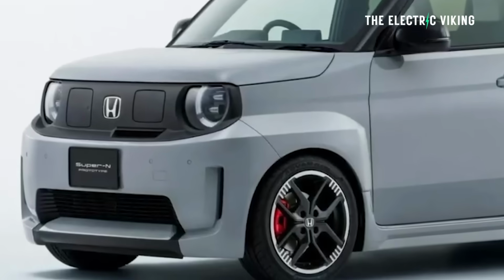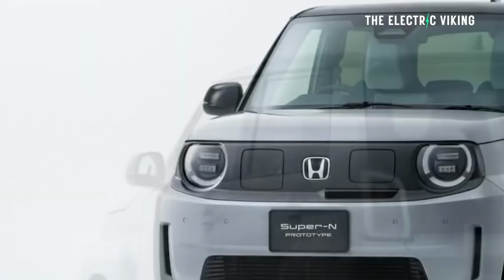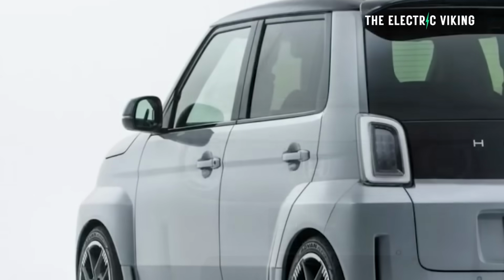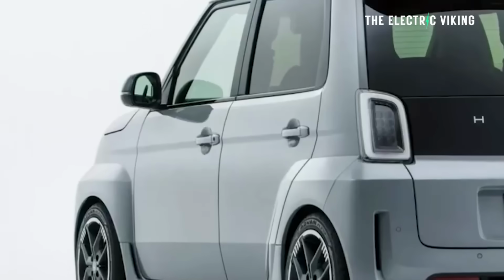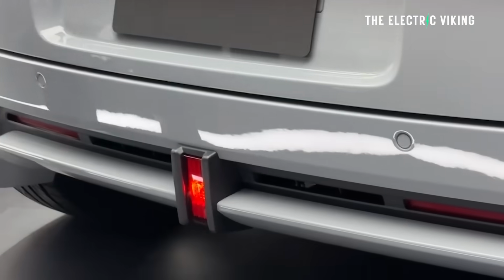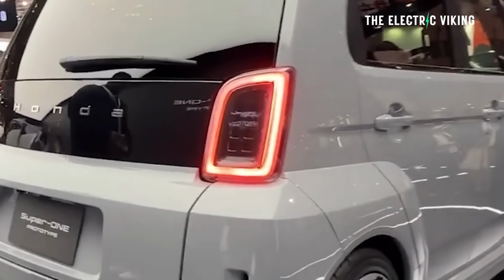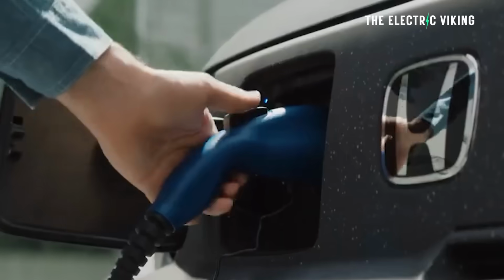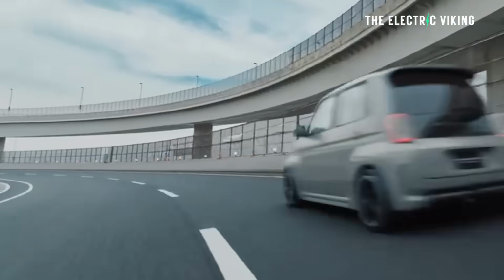They make a lot more sense, use much smaller batteries, and they're much more efficient. They don't take up much parking space. They're much cheaper to manufacture. I just think they make a lot more sense. There's less brake dust coming from them. There's less tire dust coming from them. They're much lighter on the roads. So I think these would be great. And they're really going to cover off a segment of the market where there's not many cars currently available.